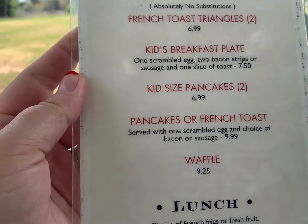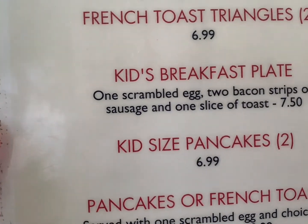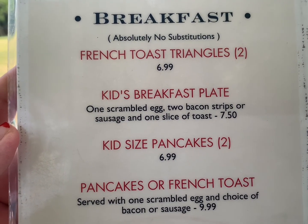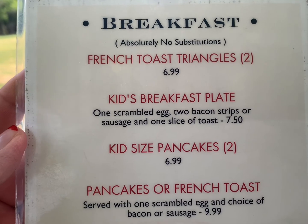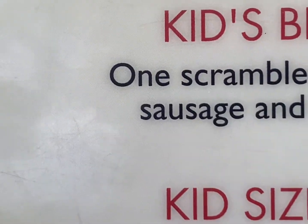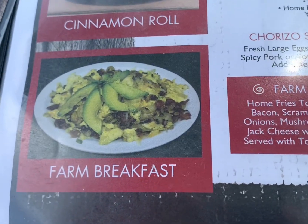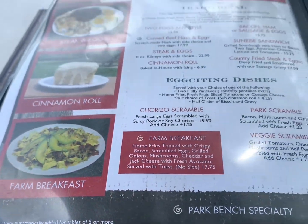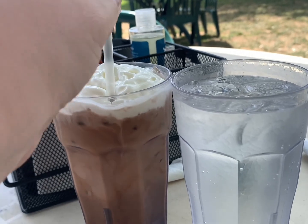So for Johnny, we are going to get him the kids' breakfast plate: one scrambled egg, two bacon strips or a sausage, and one slice of toast. We're gonna go with the sausage because it's easier to chew. And for me, I'm going for the farm breakfast. You can never finish it, but it is so good. Decaf mocha.